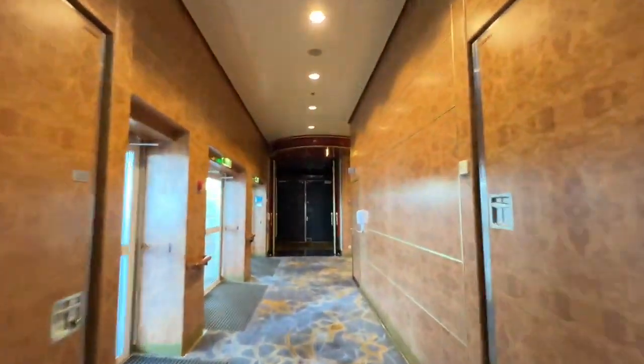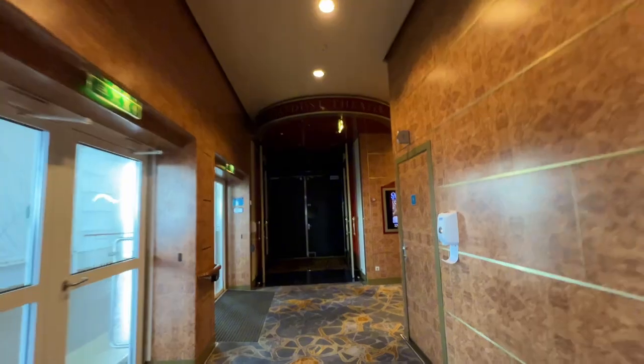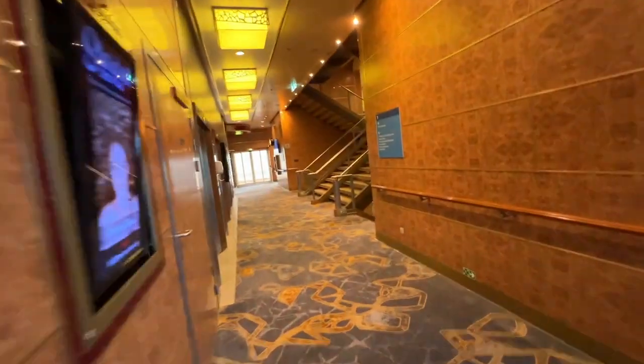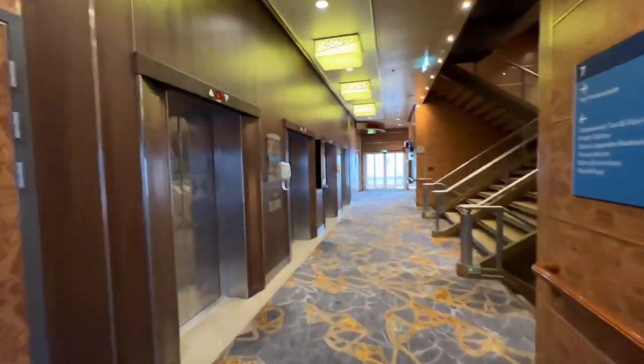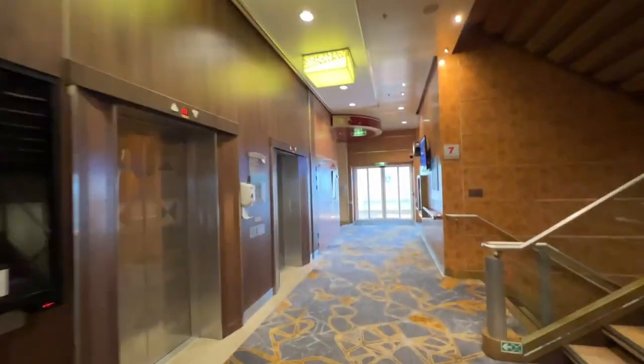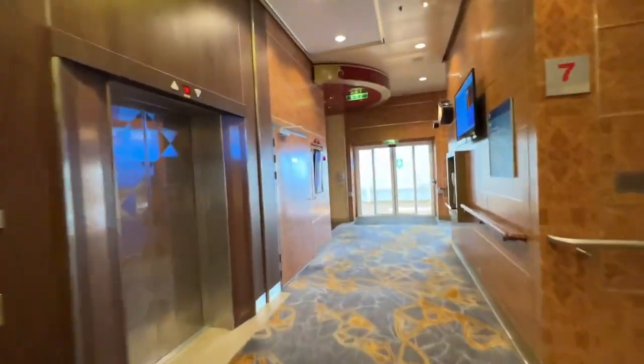And then right here is the Stardust Theater. Looks like the doors are closed. Otherwise I'd show around in there. I'm not gonna try to open it. But it's actually a pretty big theater in there. It's pretty impressive that they have that on a boat.